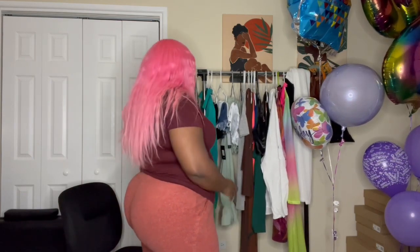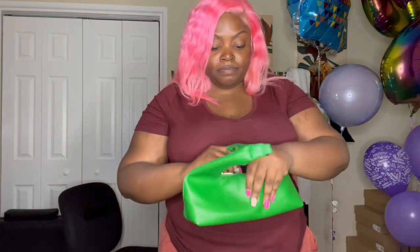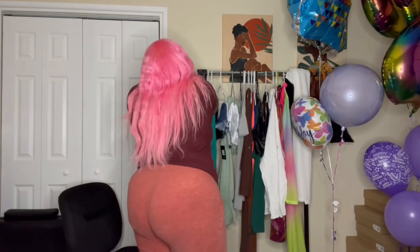The next thing I bought was this cute little green purse. I bought this purse from Shein. It's really cute, y'all. Really spacious. I could fit all my stuff in there, because I'm gonna carry a lot anyway, so this would be a cute little going out bag. I'm not a purse person. Anybody that knows me knows I don't really carry purses like that. But I've been trying to get more girly, so I've been buying a lot of accessories and stuff. But this is so cute, y'all.